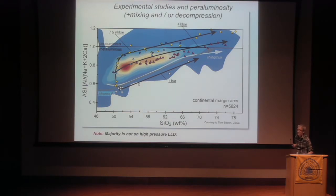And this is a figure that Tom Sisson gave to me because I had discussions for years with him. Because when we did these experiments, silica against the alumina saturation index, and we finished in peraluminous compositions here, he thought our experiments are wrong. And they reproduced it, and they found the same thing. So this is what Ross said before. It's nice. Another group has done the same thing. Either we did the same mistakes together, or the results are somehow credible. So that fractional crystallization would give you peraluminous compositions if you do it at high pressure.